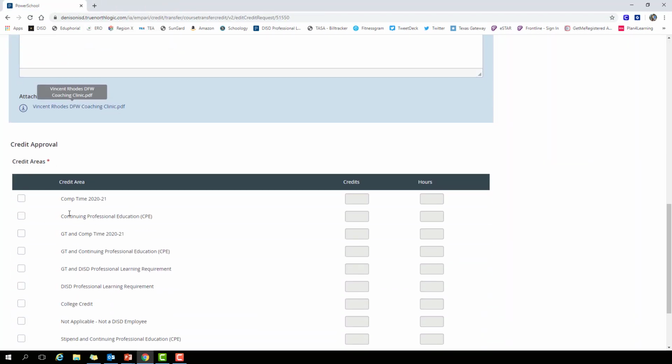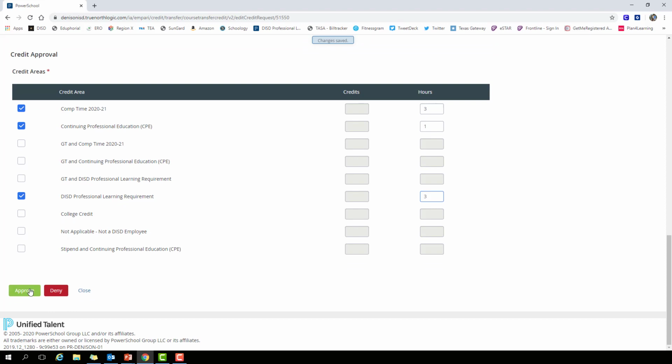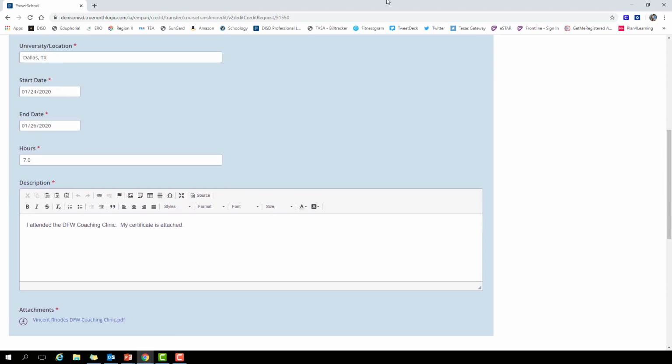So then I can look here and I can say yes, he gets 3 hours of comp time, he gets 1 hour of CPE for the one that he was on contract time, and he gets 3 hours of Denison ISD professional learning credit. Hit approve, and that automatically puts those credit types to his transcript.